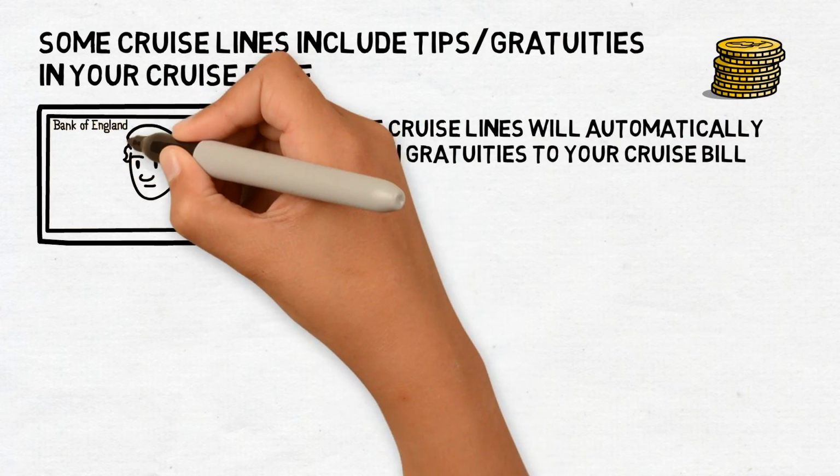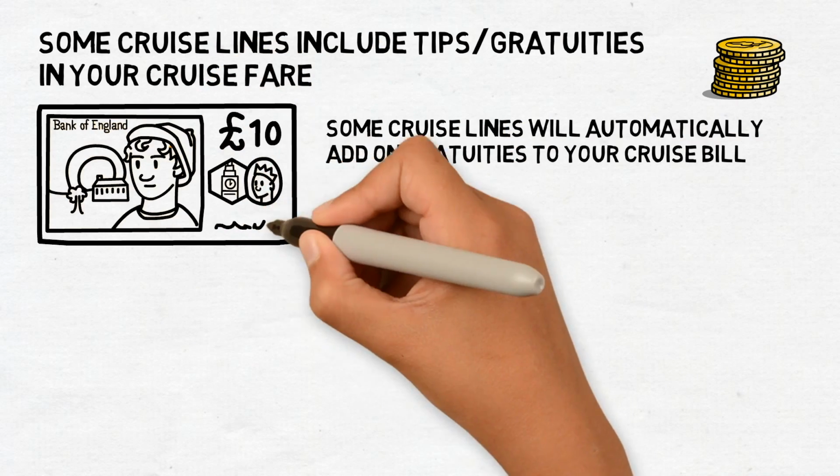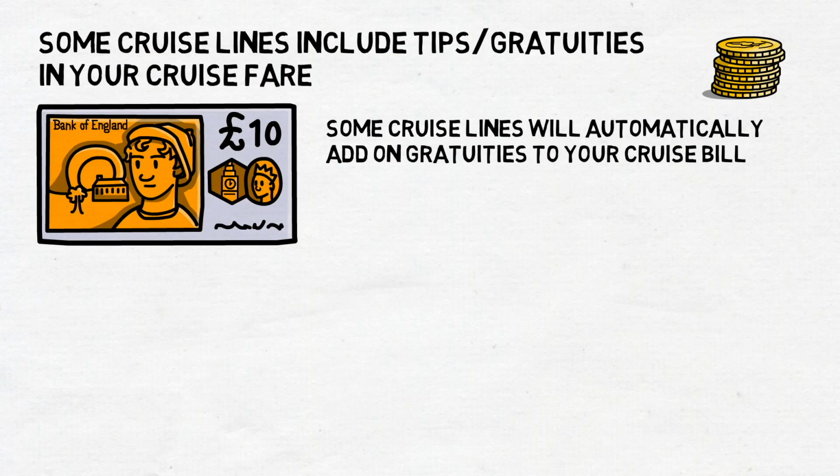They tend to be around £10 per person per day, and it's not a massive problem, but if you don't know that that is going to happen and you find this massive bill at the end of your cruise, it can be quite a surprise and not a good one.